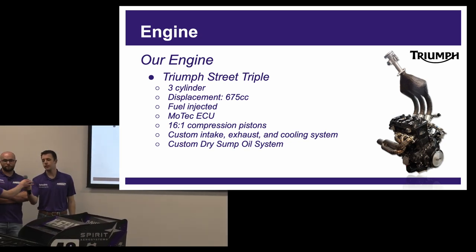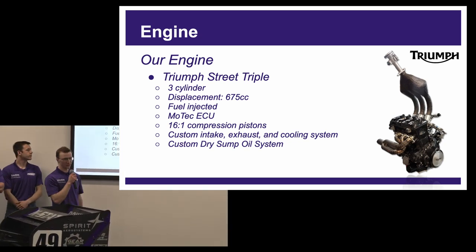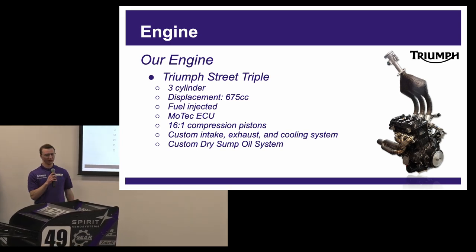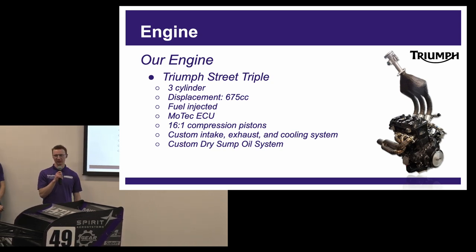He's going to talk about the engine. All right, as I introduced myself earlier, my name is Peyton Lee. I'm the engine lead for this year. For the engine system, my biggest job is making sure that this car moves and moves reliably. Our engine setup is a Triumph Street Triple 675. We are restricted to 710 cc's, so any engine that you can get underneath that level is allowed as long as it's four stroke and powered by gasoline or E85.